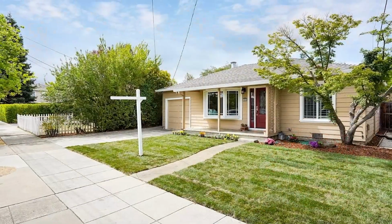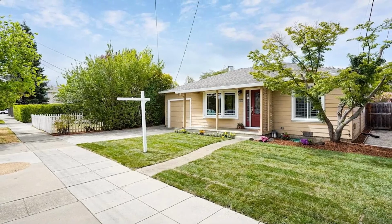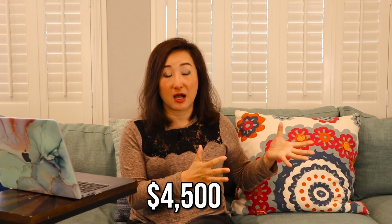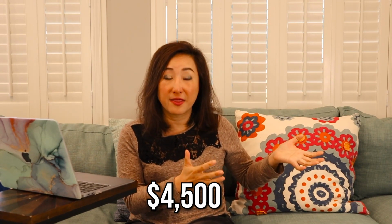So let's talk about what, in the eyes of the 1031 exchange, a relinquished property is. This property I owned for 10 years. It's in Redwood City. It's a single family home. I lived in it for the first 7 years, and then I moved out. Ever since then, I rented it out to PhD students from Stanford. Him and his family were paying $4,500 for a 3-bedroom, 2-bath single family home.